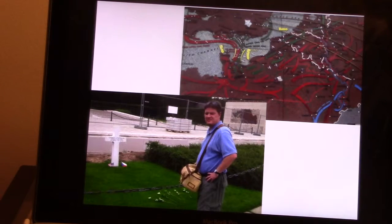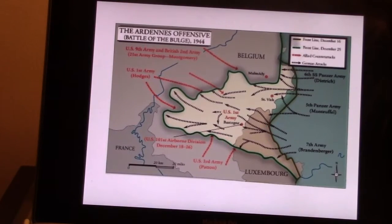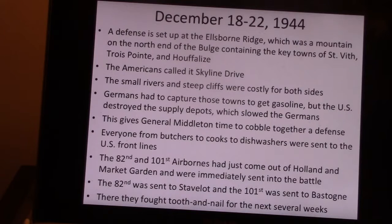There I am in front of General George S. Patton's grave. And here is the outline of the Battle of the Bulge around this little town of Bastogne. And so as the Germans attack on the 16th, it takes a couple days for the Allies to rush reinforcements.